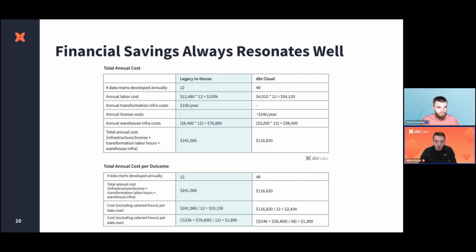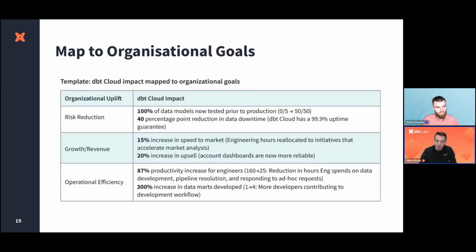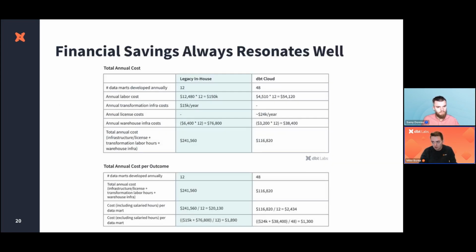What are the costs in your legacy architecture? What are the costs in the new world around annual transformation costs, licensing costs, warehouse costs for infra? Labor costs is something that really needs to be taken into account as well, because if you can optimize your labor costs, that's something that's quantifiable as well. And then you can annualize that. But that is 100% a question that you will be asked as well. So organizational, also financial is important.